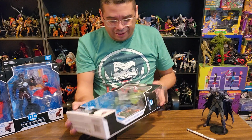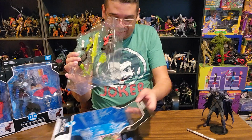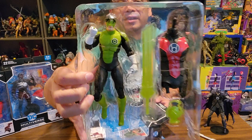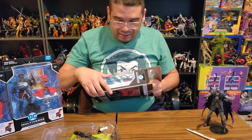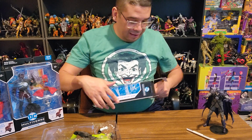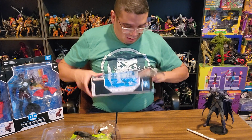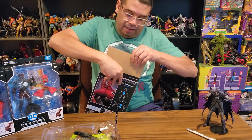McFarlane Toys puts out whatever he wants. Some of the waves make sense, some of them don't. But here we are. Figure looks awesome. Nice big old piece of plastic. That's how you know you're playing with a McFarlane toy. You can feel the heft. Let's get this out real quick. This thing is really in there.